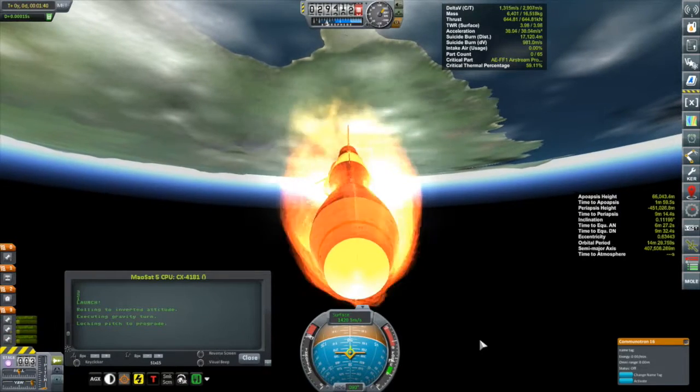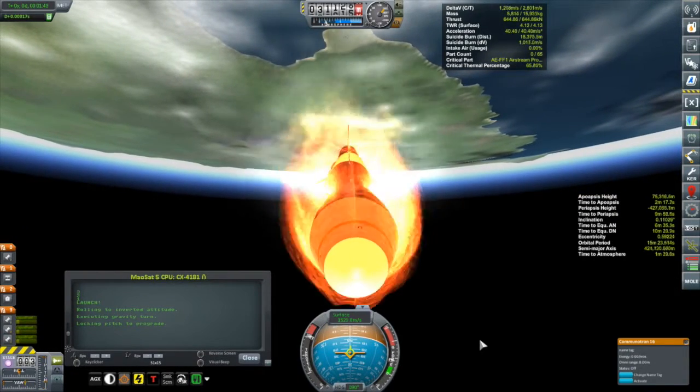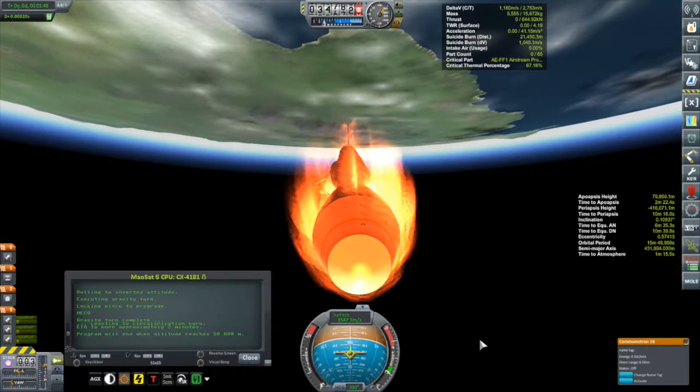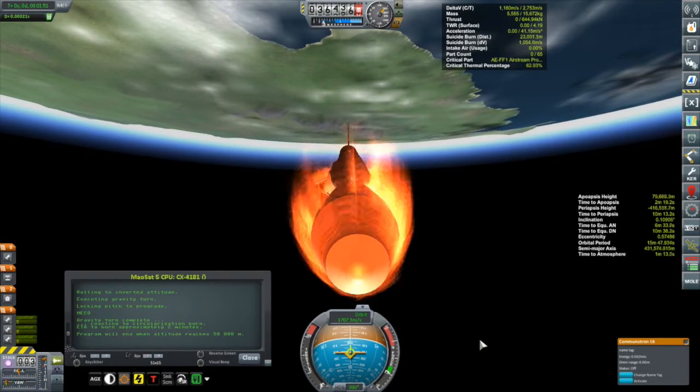You'll also be seeing Moho 1. It needs to make a correction burn on its way out to Moho. Yeah, we don't want to forget about our interplanetary crafts as well.